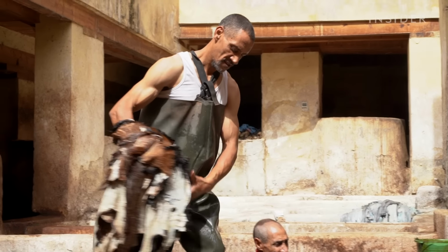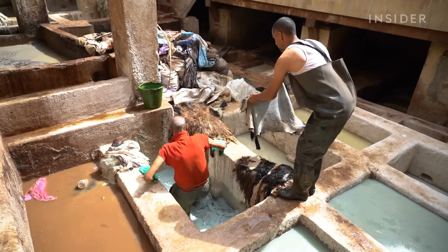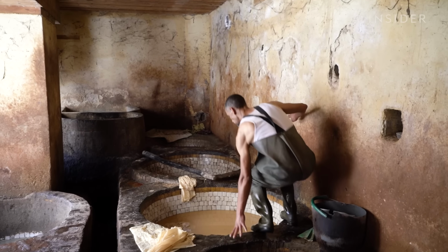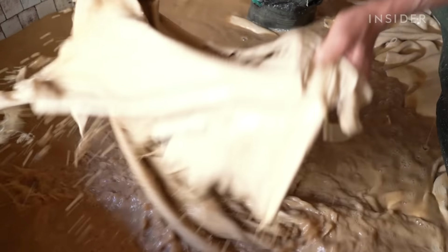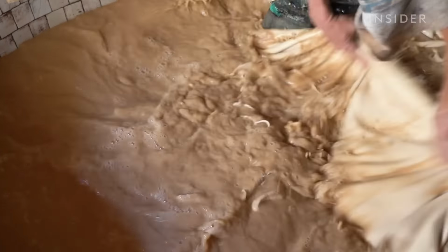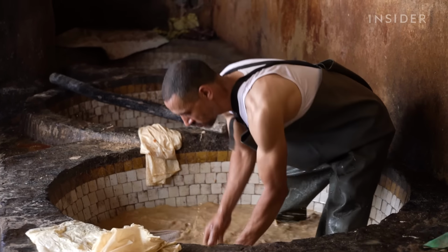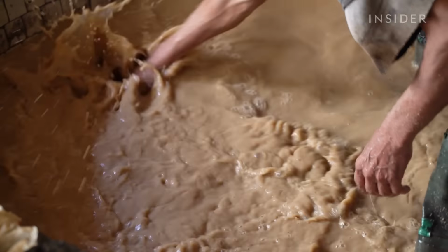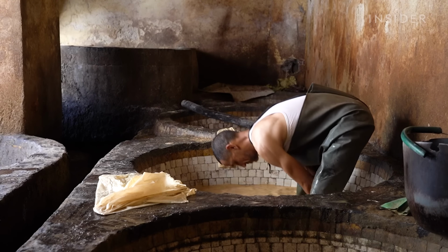Adil uses water to loosen any dirt or mud. It also softens the skin, making it easier to work with later. The next day, he transfers the hides to these large stone vats that hold natural acids and dyes. He leaves the skin for 2 to 3 days in a solution made of chemicals, salt water, and cow urine. It'll break down excess fat, leftover flesh, and hair. But it's just as harsh on human skin and can cause serious injury.